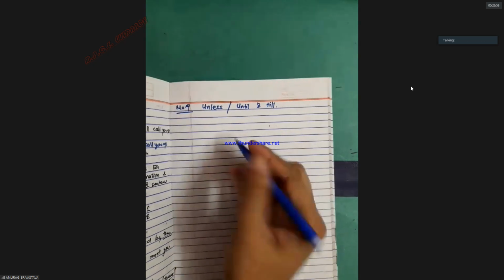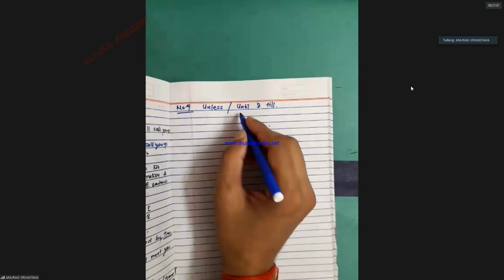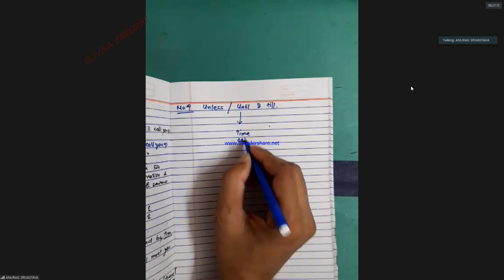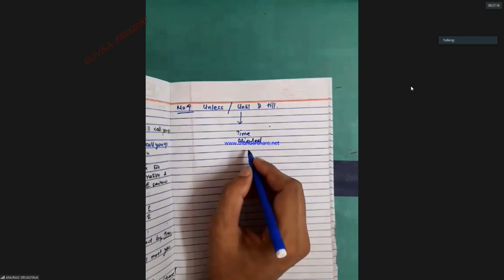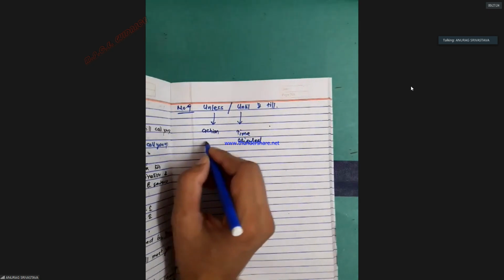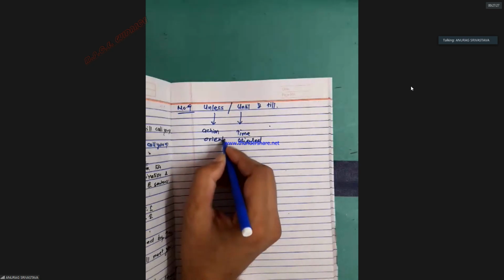So there are three conjunctions: unless, until, and till. There is a difference between until and unless. What is the fundamental use, the basic difference? Until is majorly time oriented, whereas unless is conditional or action oriented. Until is the word which is time oriented.